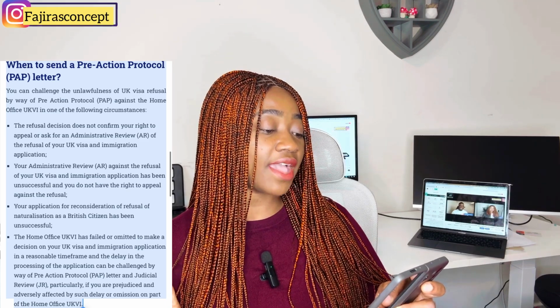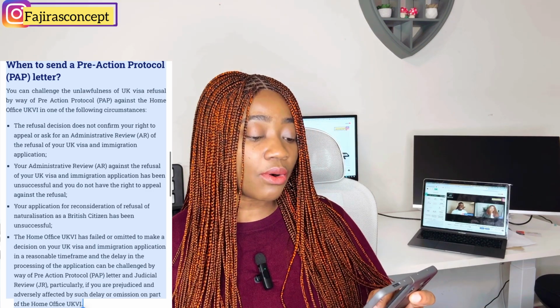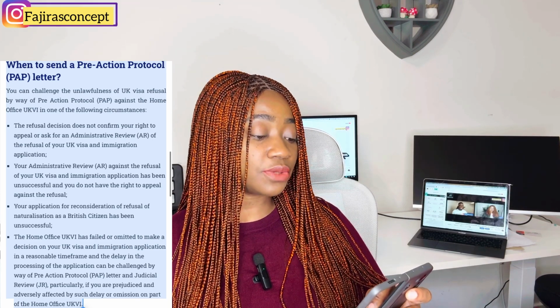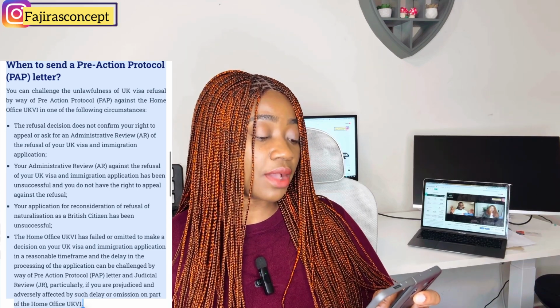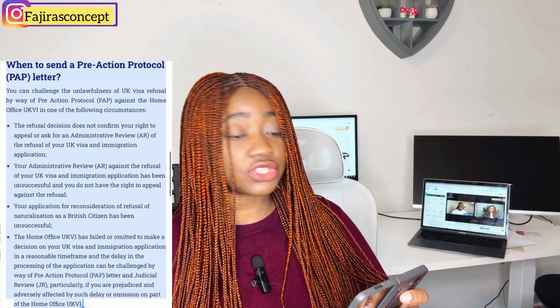4. The Home Office UKVI has failed or omitted to make a decision on your UK visa and immigration application in a reasonable time frame, and the delay in the processing of the application can be challenged by way of pre-action protocol (PAP) letter and judicial review, particularly if you are prejudiced, adversely affected by such delay or omission on the part of the Home Office UKVI.